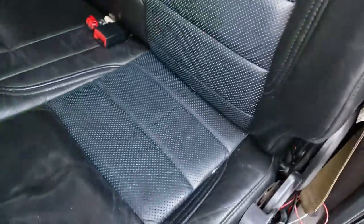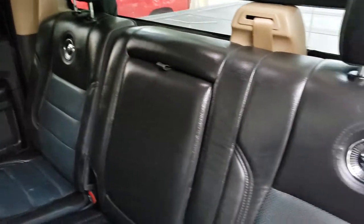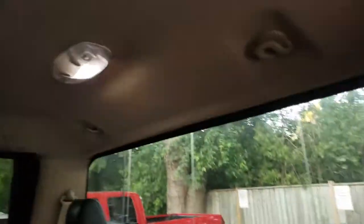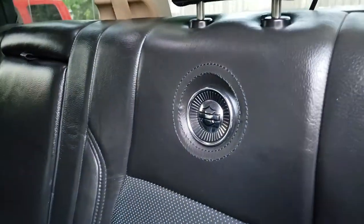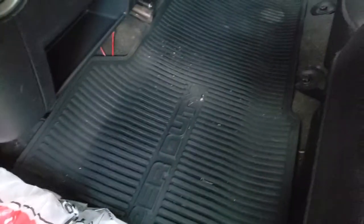Here, the seats are in good shape in the back. Bit of wear and tear. No major rips or anything like that in the back, though. Looks decent. This is the Harley Davidson interior that has been replaced from another truck. Headliner has some stains in it. Carpets are good. I don't see any wetness or dirt. Does have the big original Super Duty mat in it.